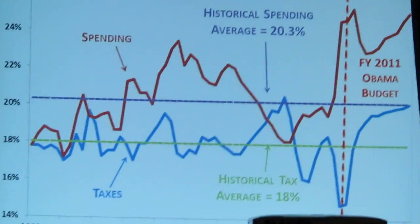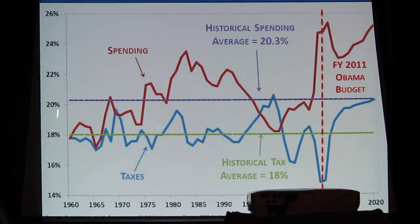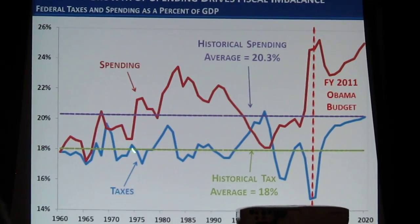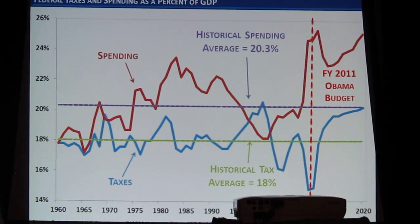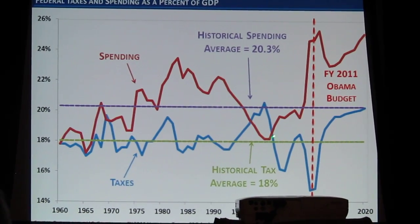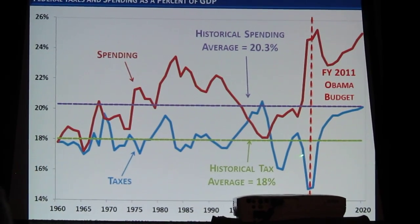Okay, what I want to do is give you a sense of what's happened here. This is 1960, looking out to 2020. This is a percent of gross domestic product. The red line is spending, the blue line is our taxes, or receipts to the government. What I want you to see is that only 10 years ago, the blue line was higher than the red line. We had a surplus only 10 years ago.